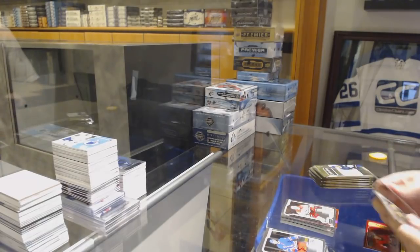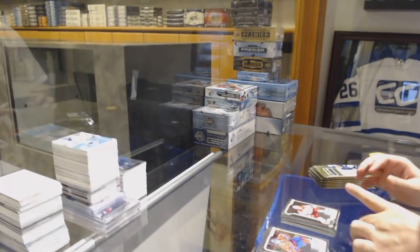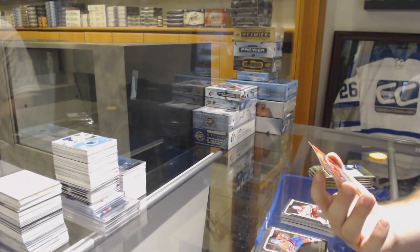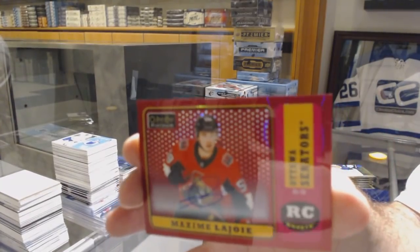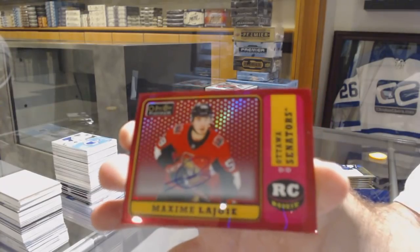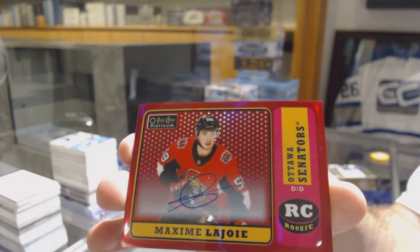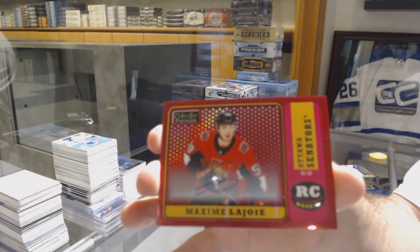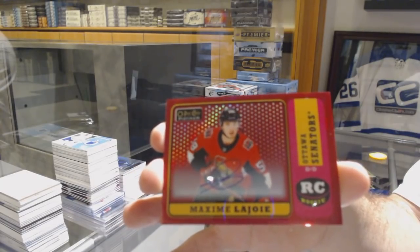Nice. Warren Foegele for the Carolina Hurricanes, marquee rookie. And a Red Rainbow Rookie Auto for the Ottawa Senators, Maxime Lajoie. Red Rookie Rainbow Auto.